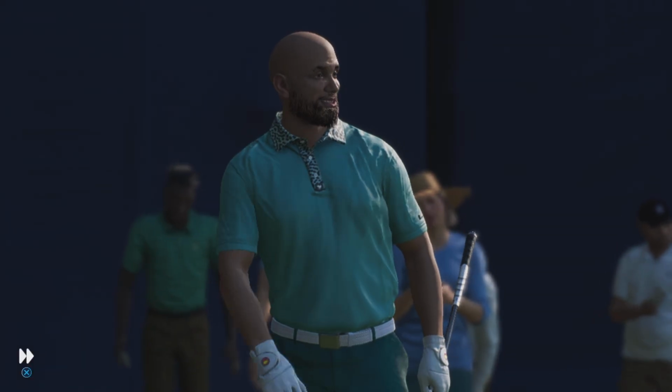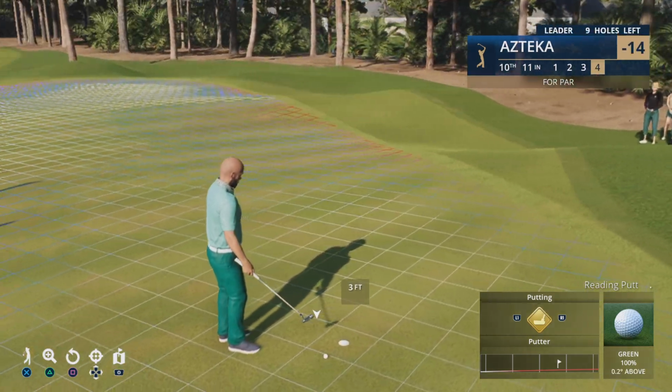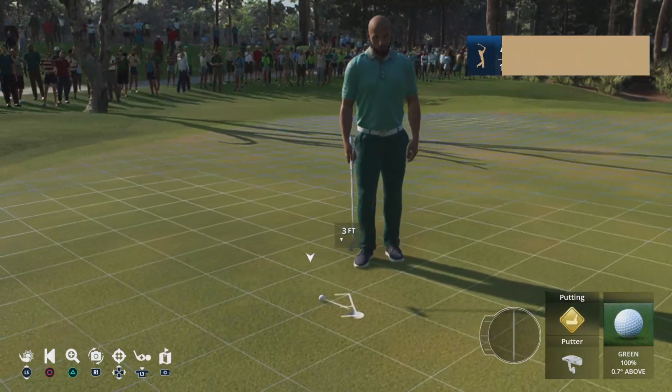Boy, all the elements of his game have been in sync today. A terrific shot right there. It's all about getting it inside that 3-foot circle around the hole. That was a really nice shot.